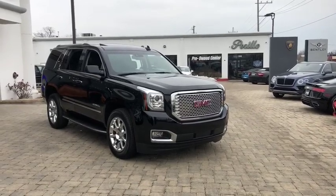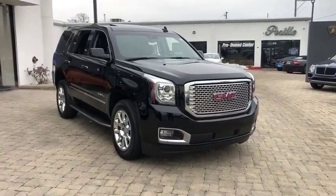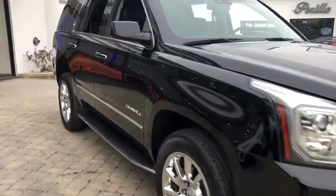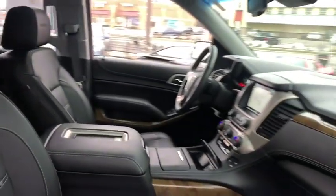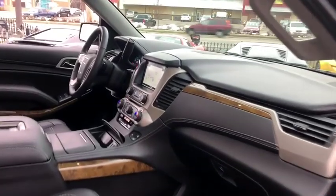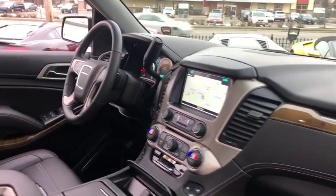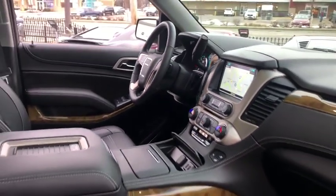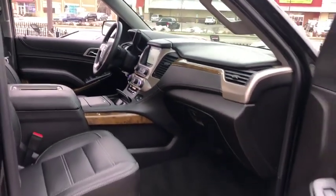2017 GMC Yukon. Peace of mind comes standard with GMC's 100,000-mile, 5-year powertrain warranty and Yukon's 5-star frontal crash test rating. Boasting a Vortec engine with active fuel management, flex fuel, Yukon is agile and capable. This vehicle has less than 25,000 miles. Here are some of this vehicle's great options.